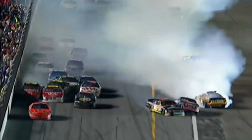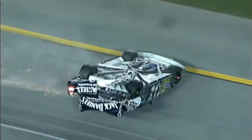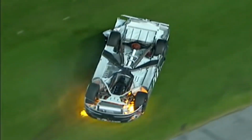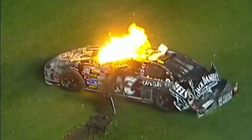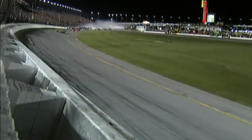Clint Bowyer gets slid sideways. Whammo. And he'll cross the start-finish line unofficially upside down in the 18th position. On fire. I mean, Joey Chitwood couldn't do that. Goodness. It's terrifying. Spinning down pit road, actually hit the pit wall. Until now, 1976 and 79 were the wildest Daytona 500 finishes ever.